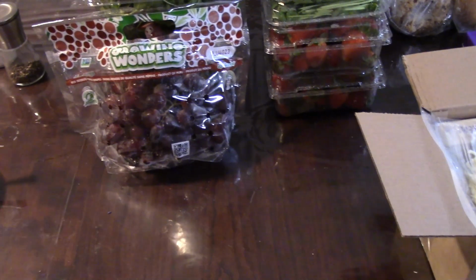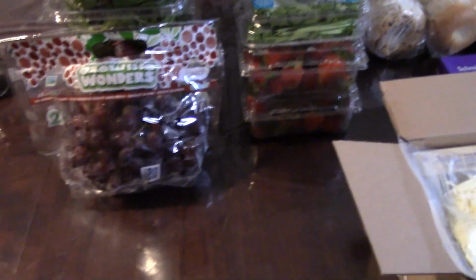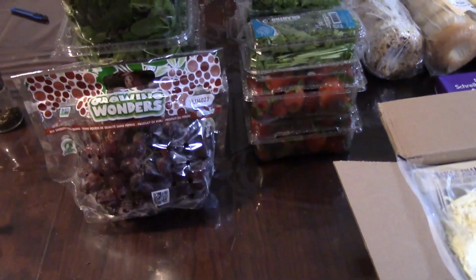So it does seem to be dwindling, which is great, just because there's only so much grape jelly I can make. There's only so many grapes I can put in the freezer. There's so many grapes we can eat. There's so much grape juice I can do. There's so much grape jello. Like, seriously, guys. If it can be done, I've done it.